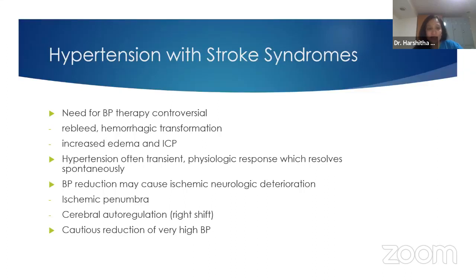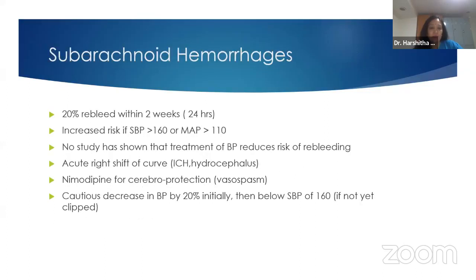In subarachnoid hemorrhage, the chance of rebleed is 20% within 2 weeks, more so in the first 24 hours. So there is an increased risk which has been proven when the systolic blood pressure is more than 160 or a MAP of more than 110. However, there are not many studies that show that the treatment of BP reduces the risk of rebleed. Acute right shift of the curve happens as we earlier discussed. So you want to give drugs to reduce the blood pressure to a target of around 160. The most common drug that we can consider in SAH is nimodipine tablets, which has more cerebroprotective action.